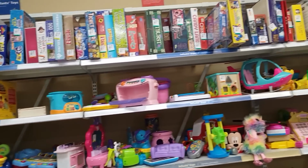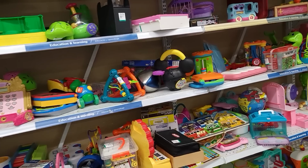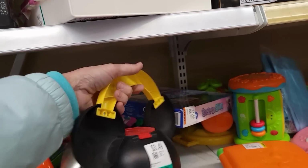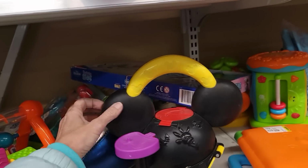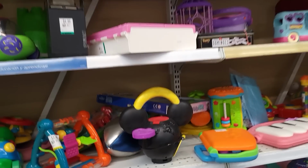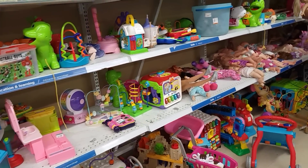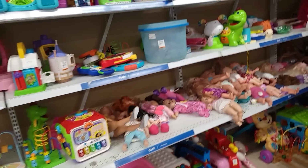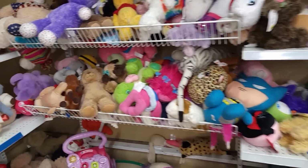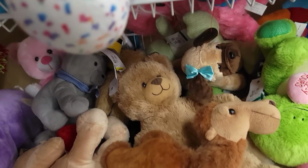Oh, I do like to give the toys a good once over. Toys can just be a treasure trove if you find the right ones, especially Disney stuff. Those do look like Mickey Mouse ears, right? But I don't quite know what that is. I'm looking for vintage mostly. Vintage or just, you know, high end. And I don't see anything here. And then, of course, our plush. We're always looking in the plush for cool stuff.